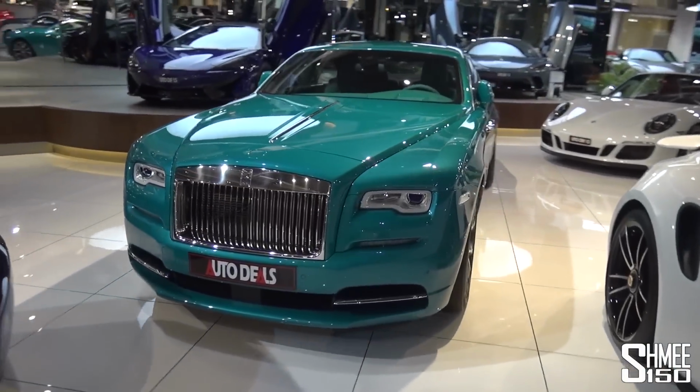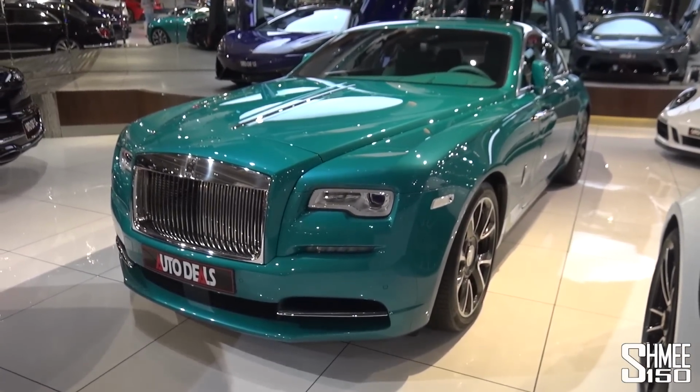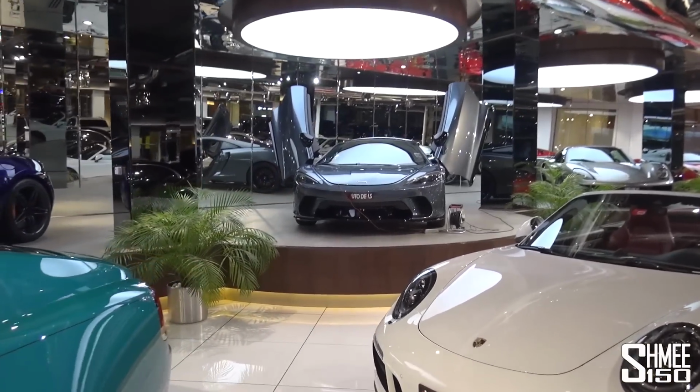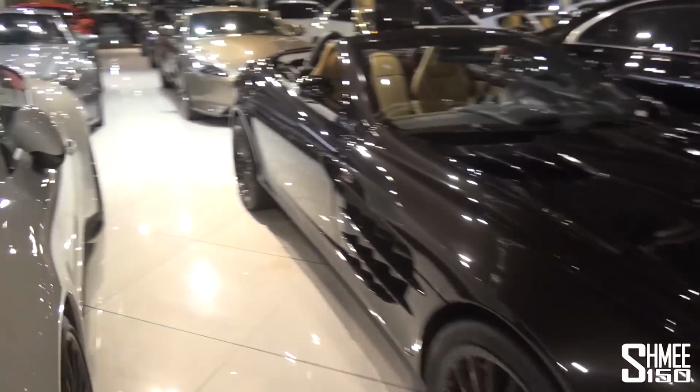We have a Wraith just here in the magnificent turquoise on turquoise combination, both interior and exterior. There's a 570S sitting just up top. We've got a McLaren GT, the first McLaren GT I think we've actually seen today at all. We've got another 722S in the all black here, 722S again, the Roadster of the 722.